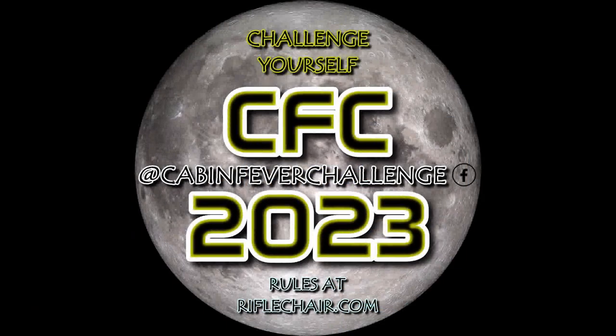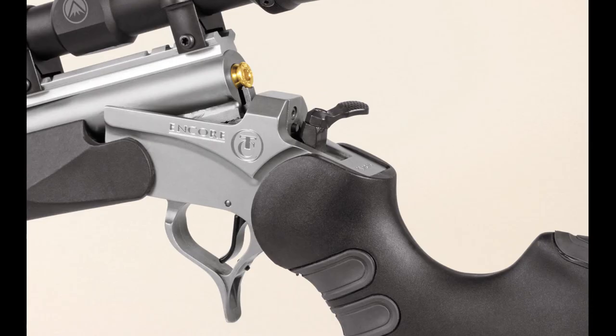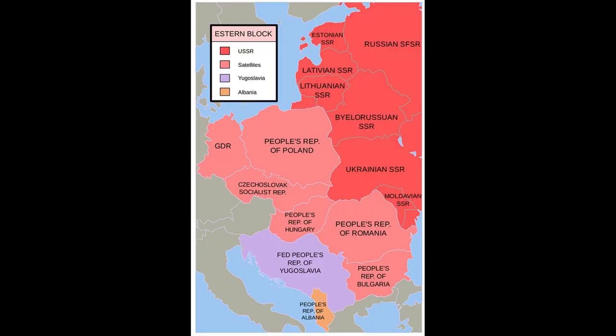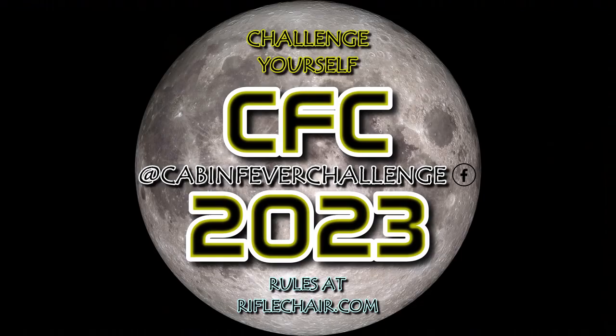Welcome to the 2023 Cabin Fever Challenge, Division 4 Single Shot. This category includes trapdoor actions, break actions, rolling blocks, dropping blocks, tilting blocks, falling blocks, all of the blocks, and everything else that you can imagine. We have two entries this year. One from myself, Tudenom, and the other by CNR Collector.